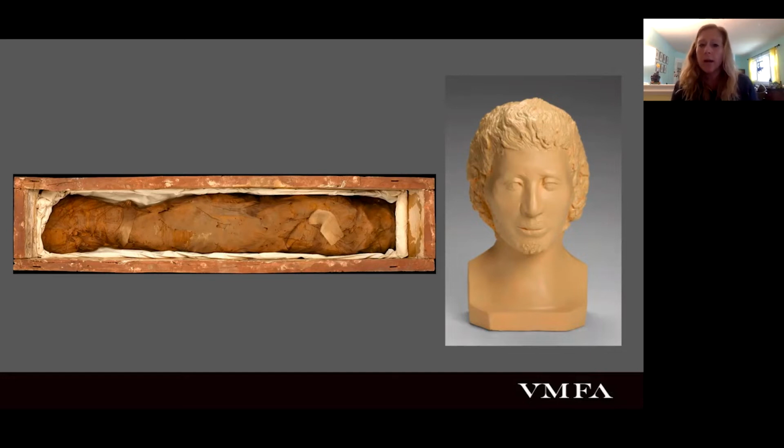And so again, we don't know how he died, but we know that there was no sign of degenerative disease. That he may have lived a fairly comfortable life, but we have no knowledge of how he died. So that kind of takes us through mummification.